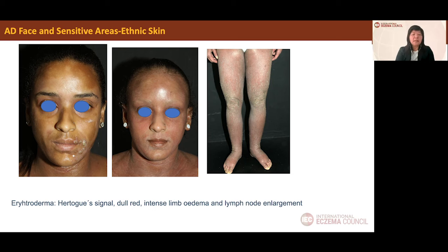Here is a teenager that has been followed since she was 2 years old. She started with those hypopigmented lesions, some warts here, involvement of the neck, and some months later, she started with an extensive erythroderma. See how infiltrated her face was, the absence of eyebrows, and the change of skin color from the brownish African-descended skin color to this kind of grayish erythema.